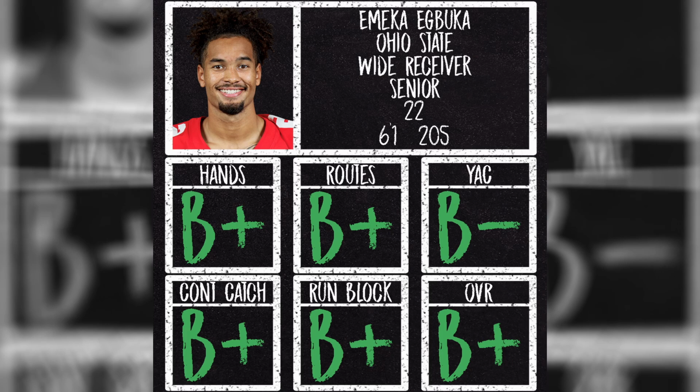Besides that, I think that he's really overall just a good role player. He will be a good slot player, but you can't exactly draft him and expect to see him be lining up outside and winning consistently on that outside. At least I don't think so against those lengthier, bigger, stronger NFL DBs. But with that, that's my opinions on Emeka Egbuka, the wide receiver out of Ohio State.